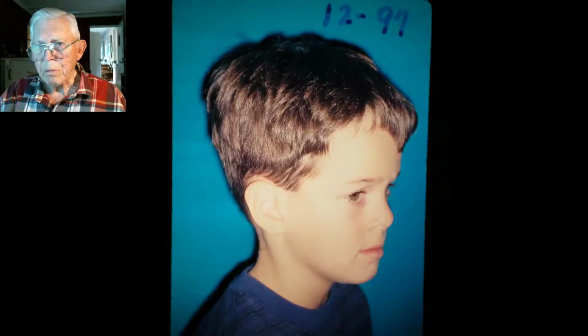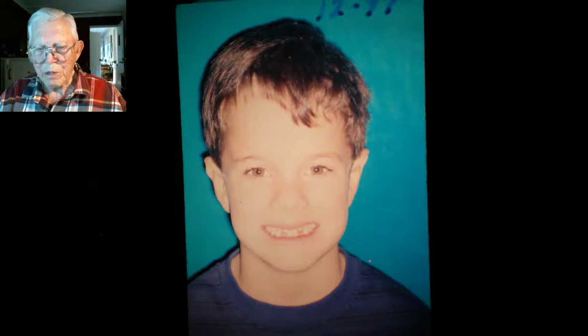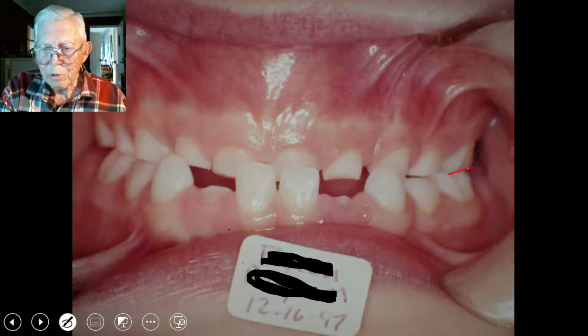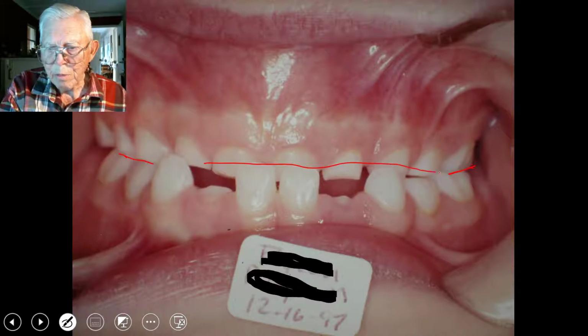This is a young man. This is back in 1997, and this is a neat little kid. You look at him; he's a great guy, but you have to look at his teeth to really see what's wrong here. He has an anterior crossbite and a near crossbite back in the sides. On both sides they are a little too close, and here this is out in front quite a bit.